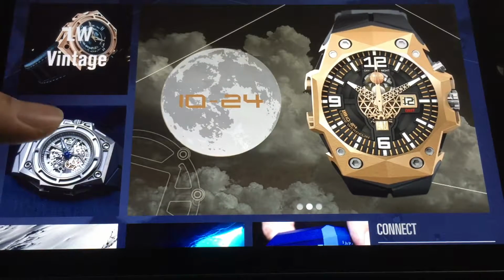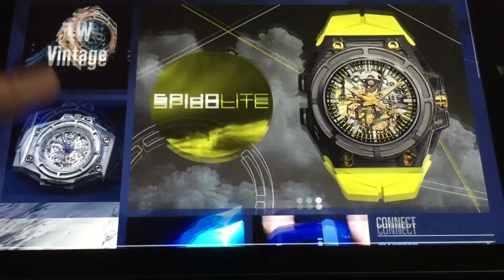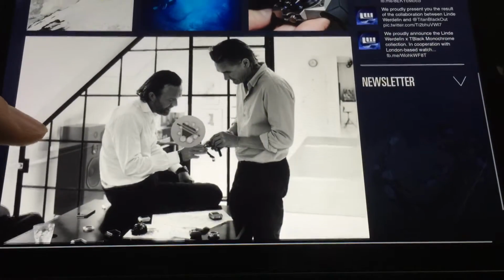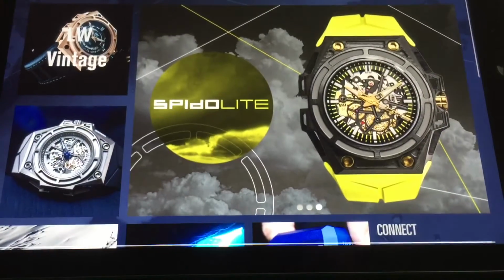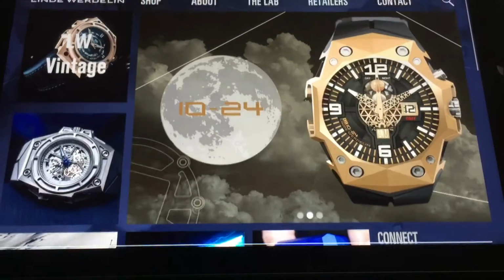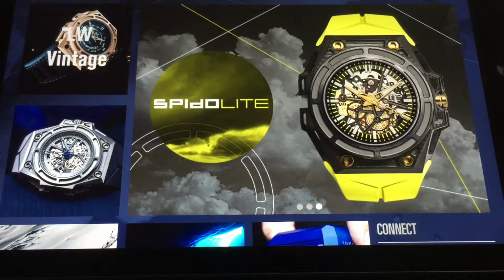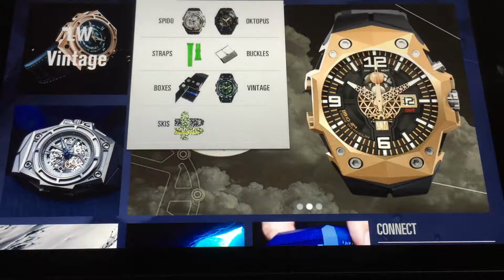For those of you who don't know Linde Werdlin, they're a Danish company, and they have watches like this right here, where you can put an electronic device on top of it, so it blends traditional automatic watchmaking with a modern computer. So let's take a look.